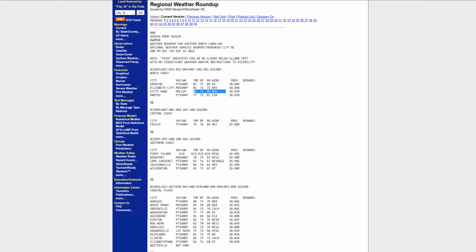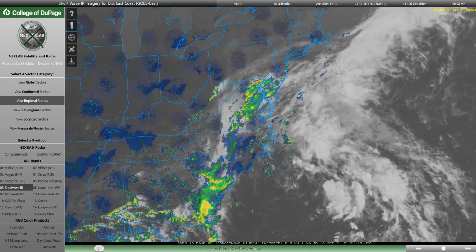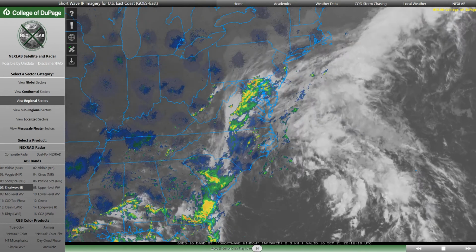Again, you can see some gusty winds out of some folks. Cape Carteret, 22 mile an hour wind gusts. But overall, just a lot of rain and some winds. Not really much going on with this system right now.